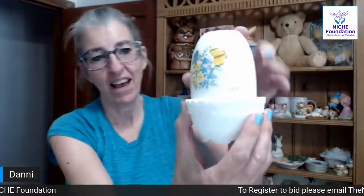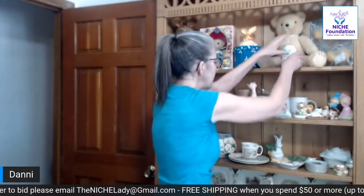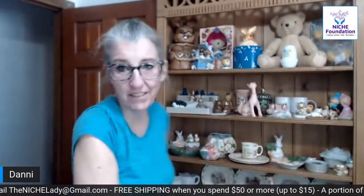Anyway, I have a fairy lamp. It is a Fenton fairy lamp. It is a signed Fenton fairy lamp. That will be coming up, as well as all kinds of other stuff that you have seen me pick up along the way.